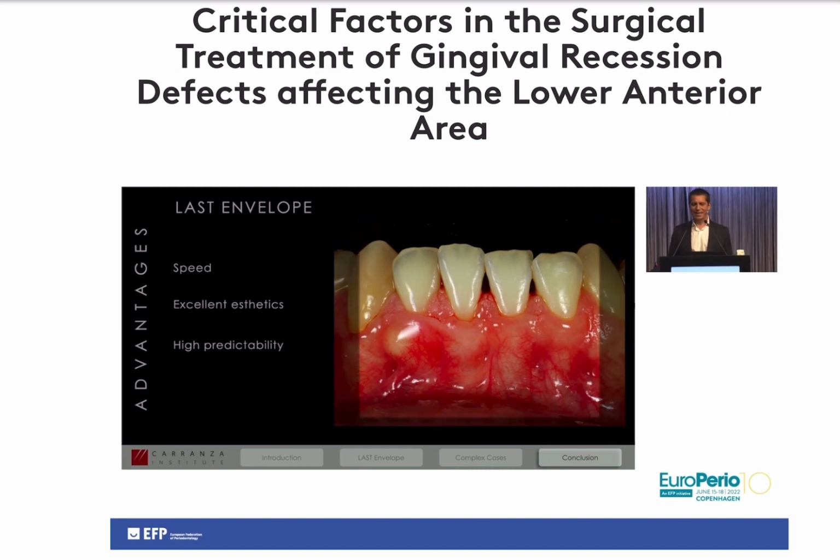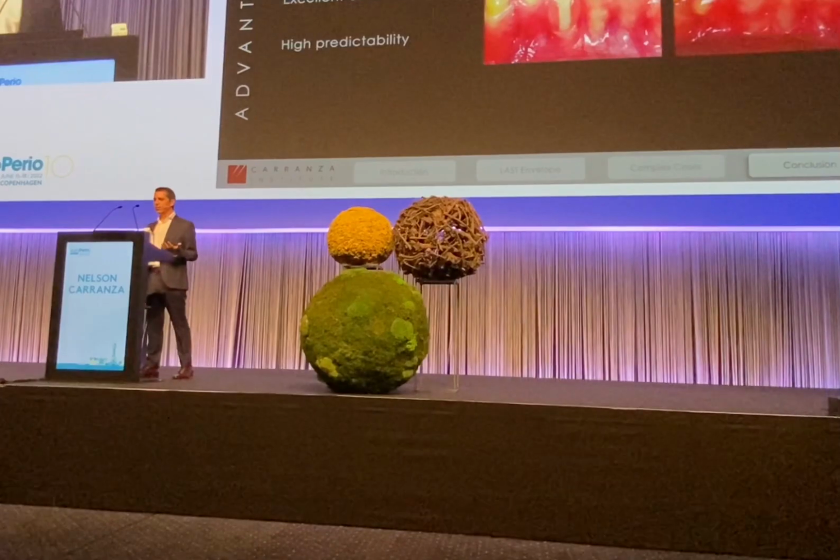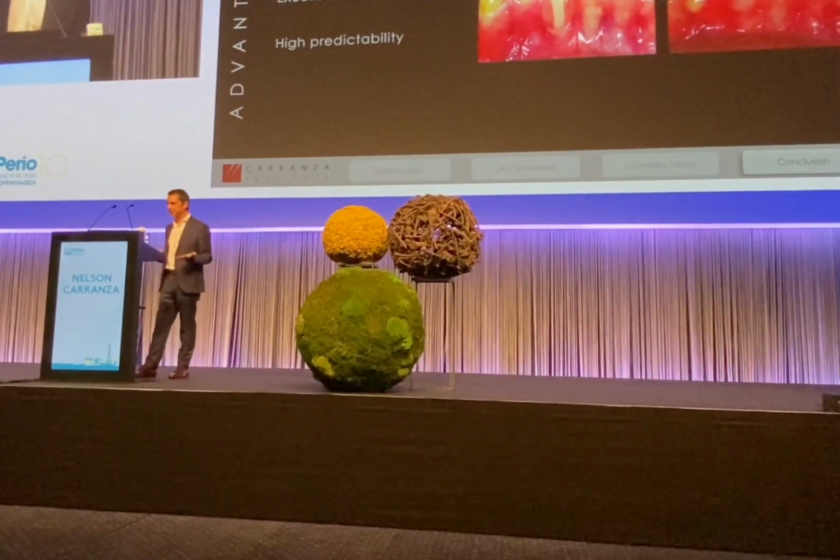We have a technique that is fast, at least faster than the tunnel in my hands. It can provide very good aesthetic results and is highly predictable.